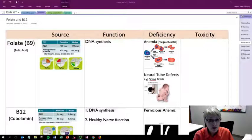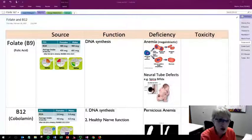And the subpopulations that we worry about when there's a deficiency are also quite different. With folate, we worry about babies, and with B12, we're more worried about older adults. But their functions overlap, and that's why we look at them together. And we'll start with folate.